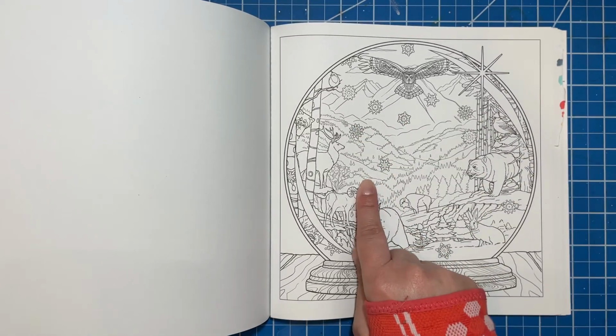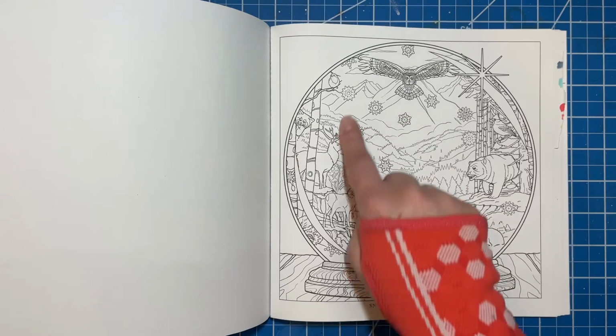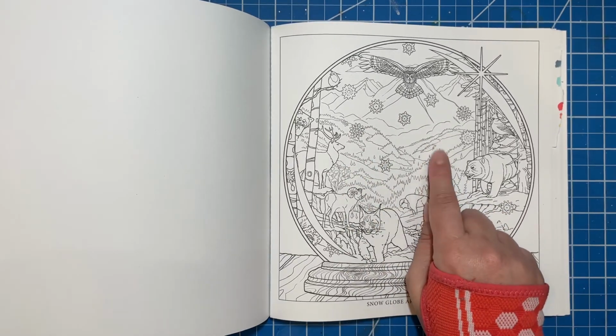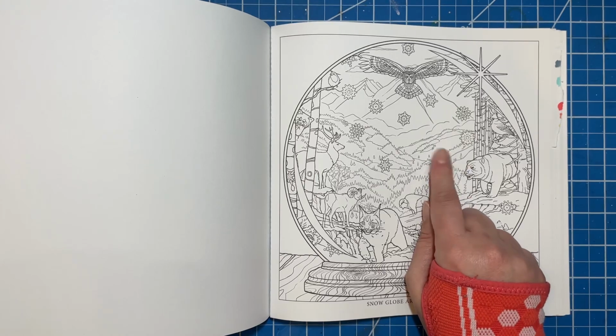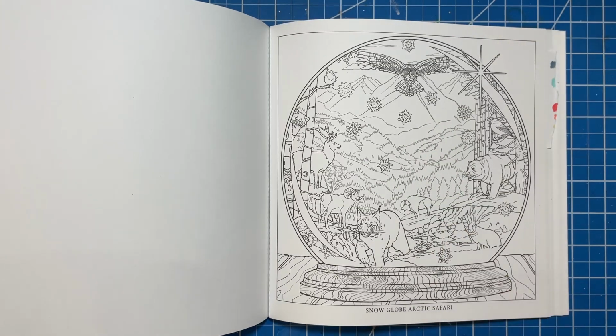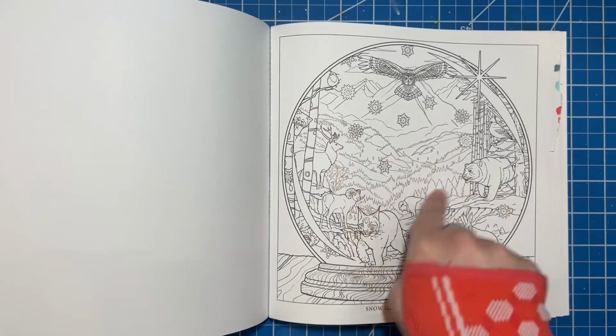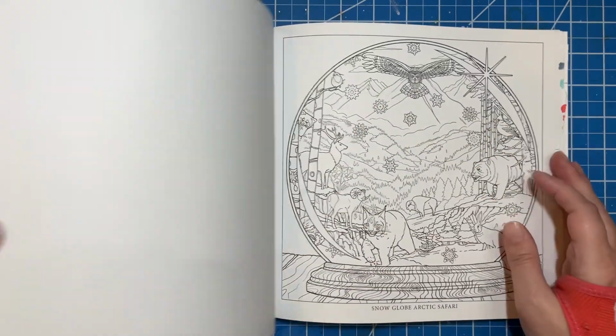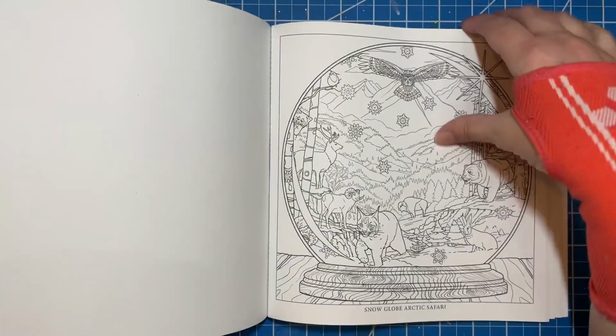I've been wanting to get a set of pastel pencils for a really long time, like Pitt pastel pencils. So I might purchase some of those and see about using those as a background, but I don't know. I do like this one as well.